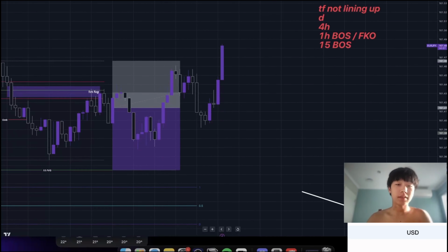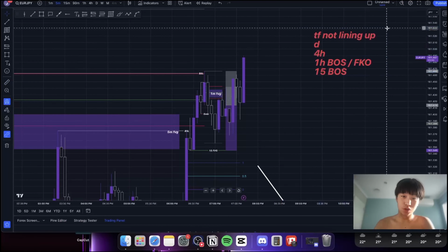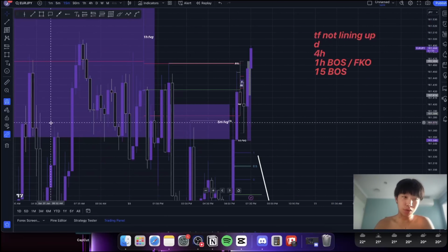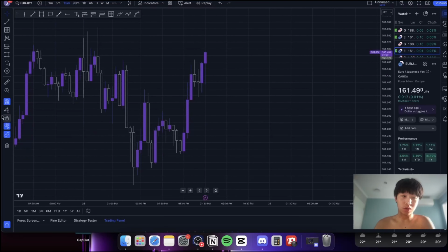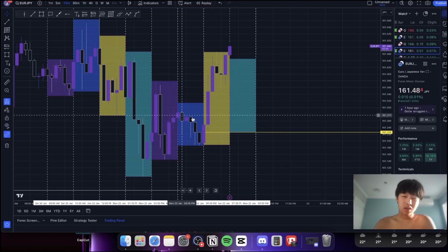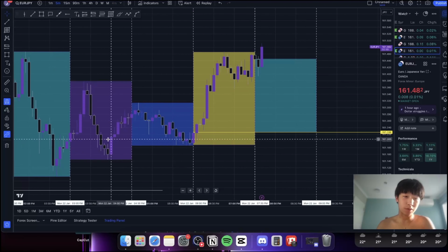Damn. We lost our trade. Should not have entered. Why should we have not entered? It's pretty simple. Number one, our quarterly theory wasn't lining up. This was very confusing. The manipulation didn't manipulate anything. At most, it filled a fair value gap.